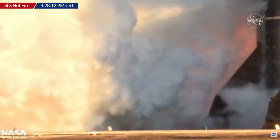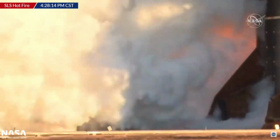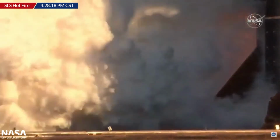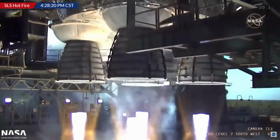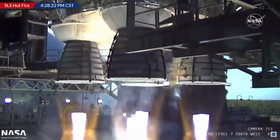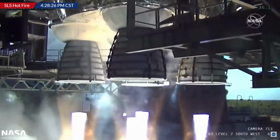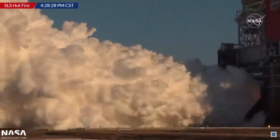Grass is in control. Grass is referring to the stage computers, so we'll be looking here about a minute in. We'll be looking to see, I don't know if we're going to see the engines gimbaling or not. Here we go. Plus 25 seconds. Okay. Look at that. So those engines are running at 109%.